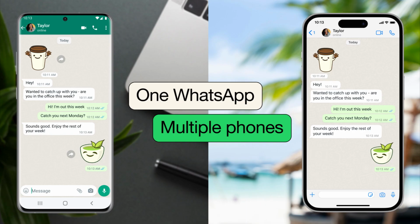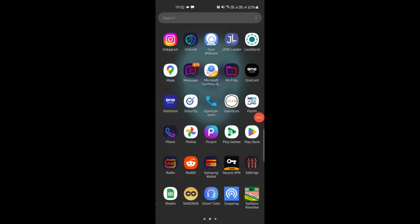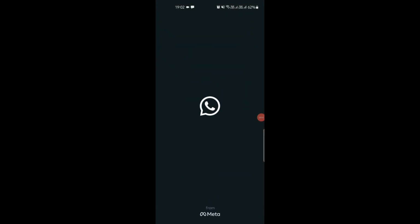WhatsApp now lets you use your account on 5 different phones, so you can use the same account on multiple devices at the same time. First things first, let me tell you that this feature is only available for WhatsApp users who have the latest version of the app installed on their device. So make sure you update your WhatsApp to the latest version before you try to use this feature.